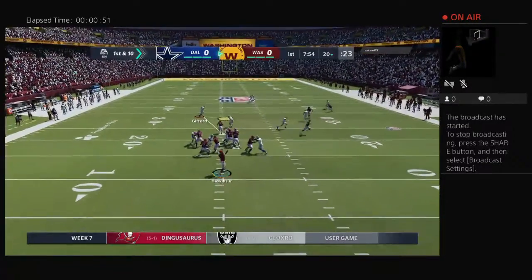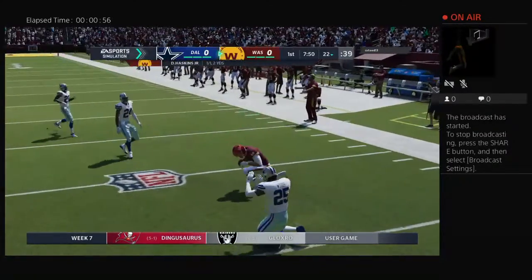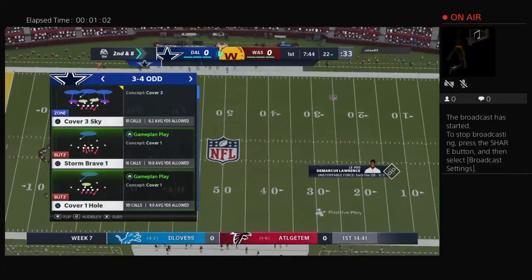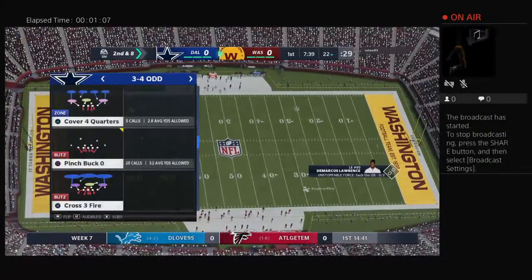On first down, it's Haskins. Throw right side, going to be complete to Moss. And he is brought down at the 22 after a gain of 2, and it brings up second down. That catch good for only a couple at the 22-yard line.